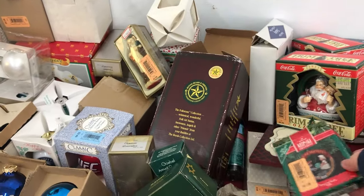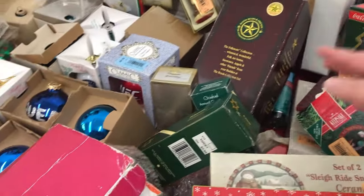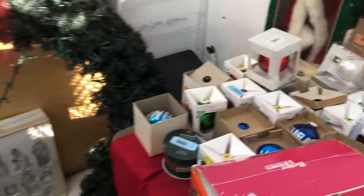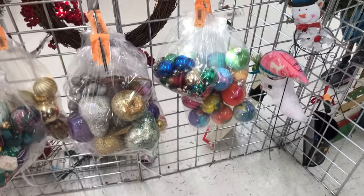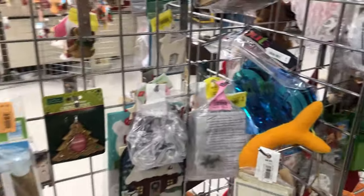Another thing I'm looking for are keepsake ornaments, like those old Hallmark keepsake ornaments. I just need to find some that just call out to my kids. Oh my gosh, look at this huge wreath. It didn't have a price on it, and I wasn't going to wrestle it to find a price, and I know it wasn't going to come home with me, but it was huge. Aww. All right, now I'm just looking at all these little ornaments and activities that they have hanging up here. You never know what you're going to find at the thrift store.